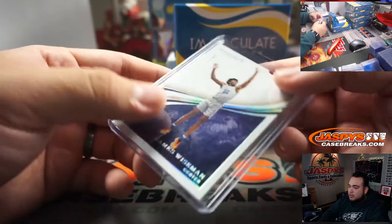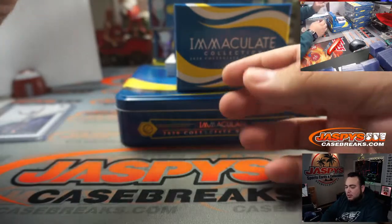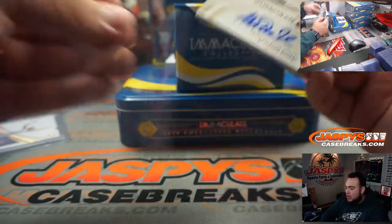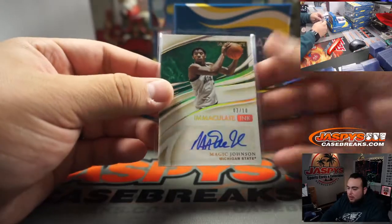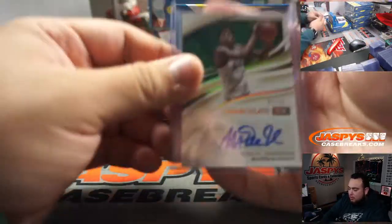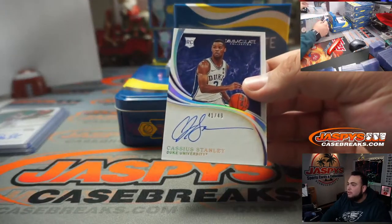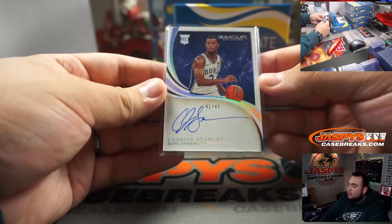Straight up, whole case. Spot 3 going to Kenneth. So it makes it a little fun that way. Everybody has a shot to get every single card. And there you go. Another spot 3. 3 out of 10, Magic Johnson. There you go, back-to-back threes. We went to Kenneth again. Very, very nice. Let's go with 41 out of 49, Cassius Stanley out of Duke. That's a rookie.